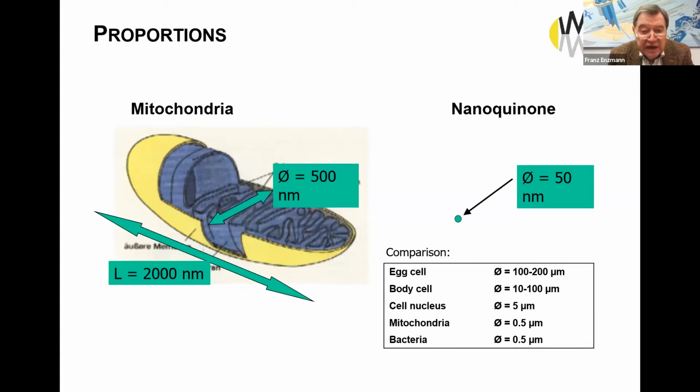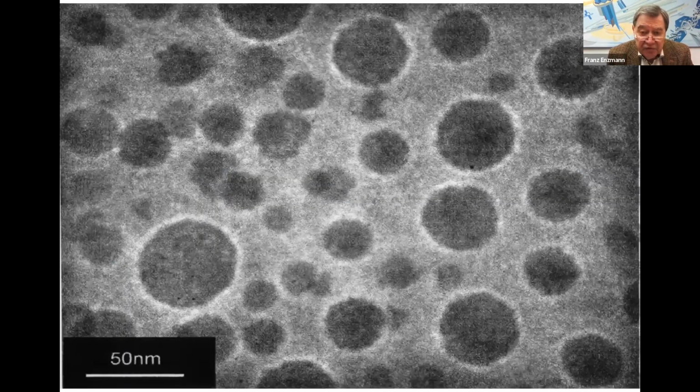Next. Now look at the mitochondria. They have a diameter of about 500 nanometer. And then we went to discover nanoquinone, which has a diameter of 50 nanometer. Take the next. Here you see a picture of Sanomid, but quinoid fluid looks the same. Within you have pure Q10 melt. So it's a cold melt, and without you have some lecithin and some water and glycerin. That's all.